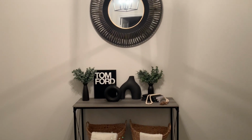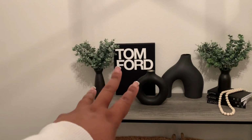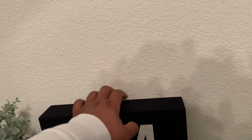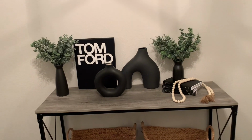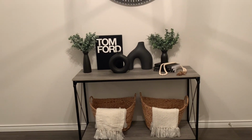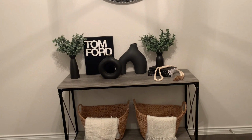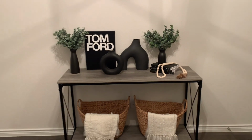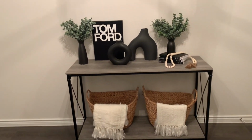Then of course I have my mirror up there, but I just thought that having this Tom Ford book cover up here just really set it off. And it's a hard cover, so it's nice and durable. It won't lose its form, but I love it when I can get a 2-for-1, if you will, especially with the amount that I paid for that book. It was really pricey. It was about $85. So to be able to use that in here on my entryway table, I definitely consider that a win.